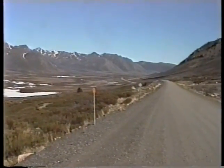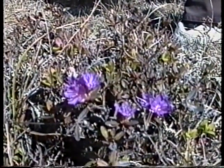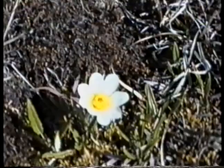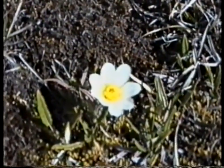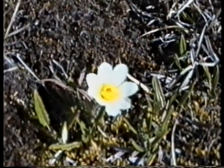Look at all those over there. Yeah. Little white tops. A little flower in the tundra. I don't know what it's called. Another little flower on the tundra here. Very pretty. Few and far between though.